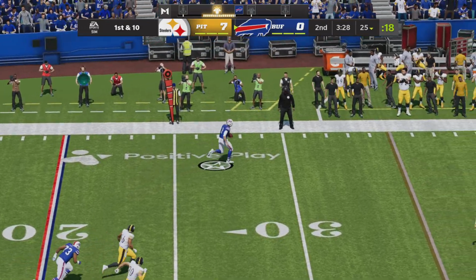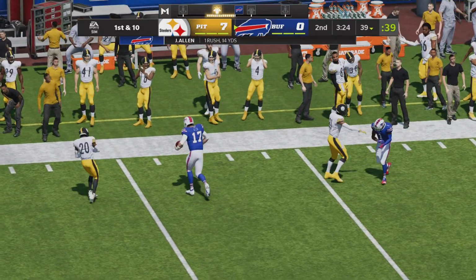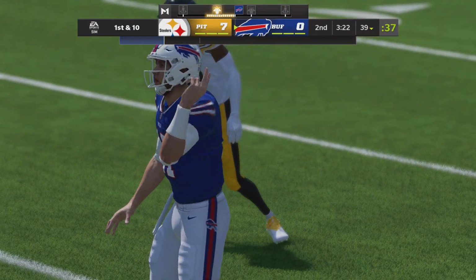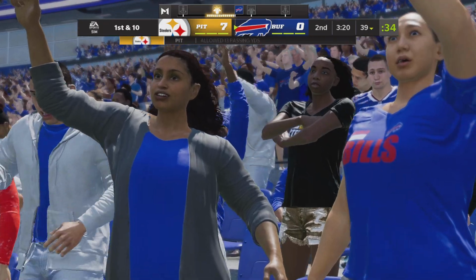Forced out to his left. And this turns into a nice gain with a slide at the end. Opted to run for it. The decision a good one. Picking up the first, getting 14 yards on the scramble.